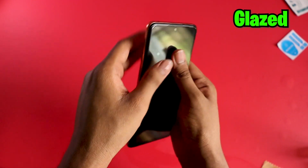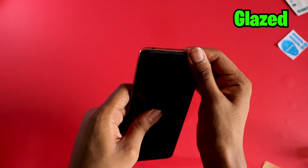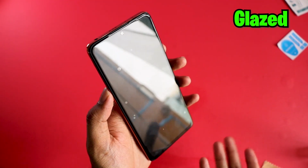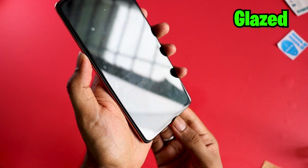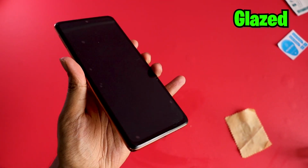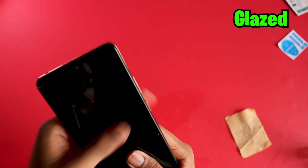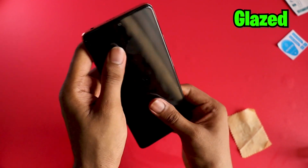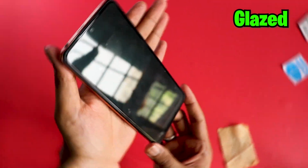And we are going to see how much of it still stays on the screen and how much of it is getting resisted. So the fingerprints, you can see pretty much every fingerprint that I pasted on it. Basically if I dab it here, you'll be able to see the fingerprint here as well. So for the smudge test, this tempered glass from Glazed.inc also fails my test, because it's pretty much leaving all the fingerprints on top of this screen protector, which you can see pretty clearly here.